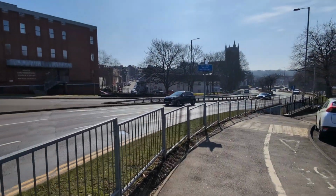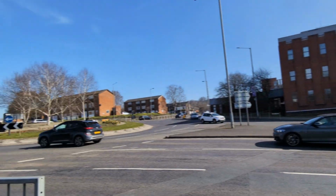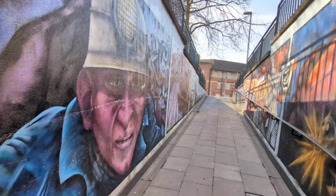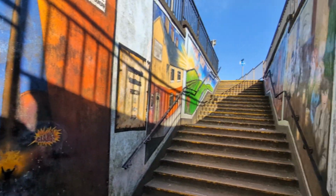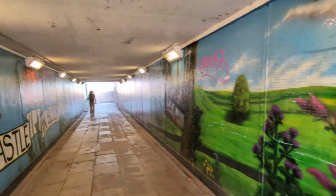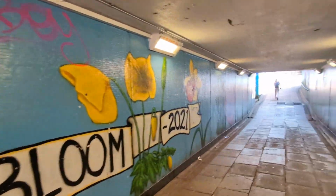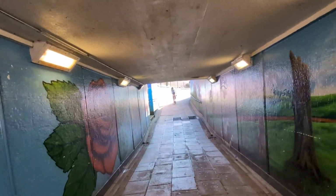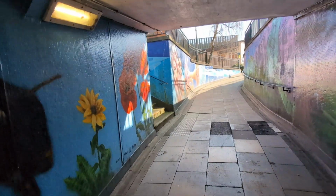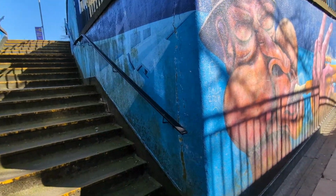So yeah, Newcastle under Lyme was the second best place to come to before Hanley years ago. So we'll have a little gander what it's like now. Got artwork all around the subway down here, and as you can see, got people, students coming from the college. I don't like to be down here at night. There's all sorts going on at night down here. Druggies, alcohol, unsocial behaviour, all sorts.